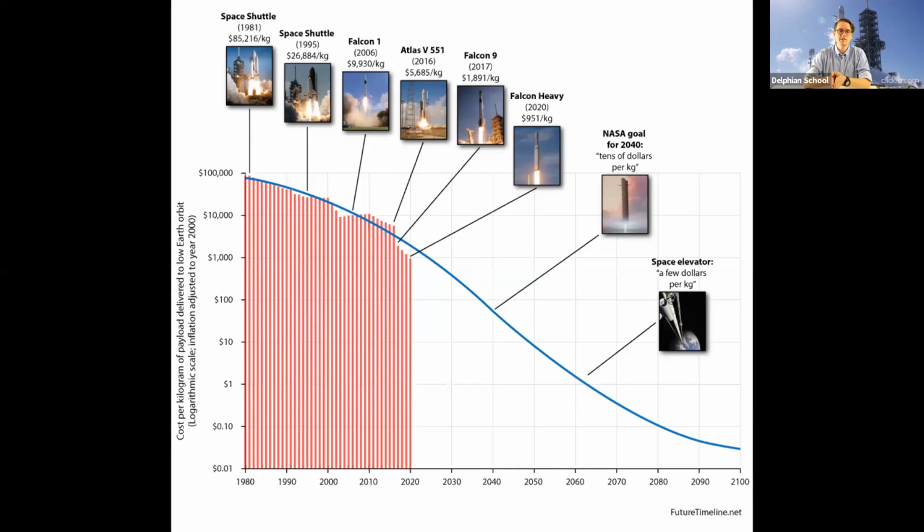So what you're looking at is the cost per pound or the cost per kilogram to send something into space. The first space shuttle that launched in 1981 cost $85,000 per kilogram to get something into space. That's a lot of money. The space shuttle in 1995, they had improved and learned enough that they had brought the cost way down to 26,000 dollars per kilogram. The Falcon 1, which was the very first version of rocket that SpaceX had, was just under $10,000 per kilogram.